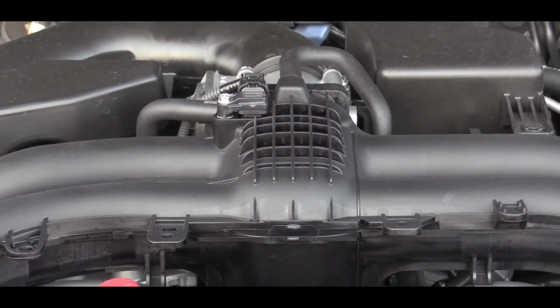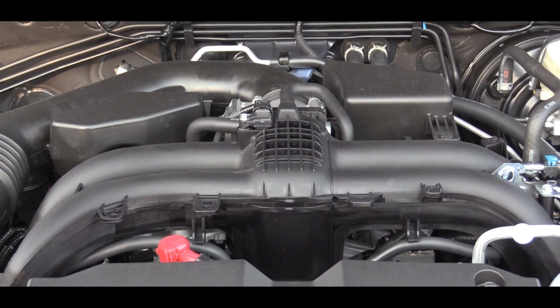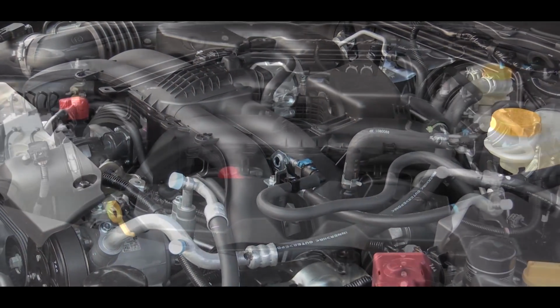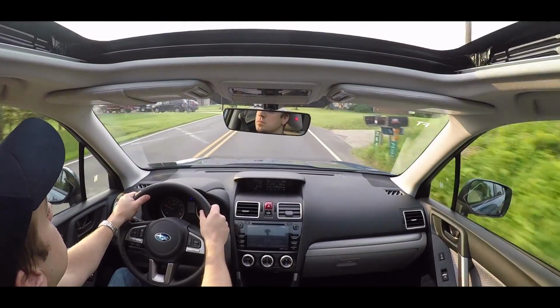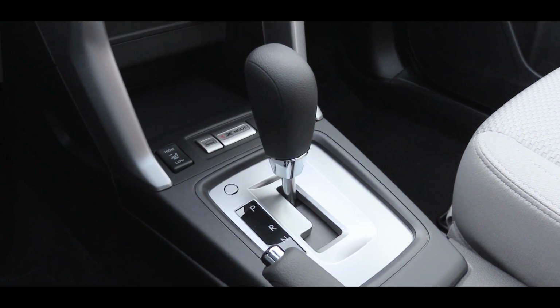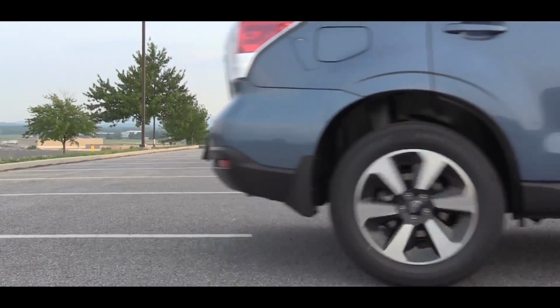But then, like I said, there is another engine setup that is going to be the 2-liter turbocharged and intercooled 4-cylinder boxer engine, putting out 250 horsepower at 5,600 RPM and 258 pound-feet of torque, available at 2,000 RPM. Again, power is going to be sent to all four wheels through that symmetrical all-wheel drive system through a Lineartronic CVT. So there is no 6-speed manual option for that engine setup. MPGs for that one is going to come in at 23 city, 27 highway. That one, however, is going to take premium unleaded fuel.